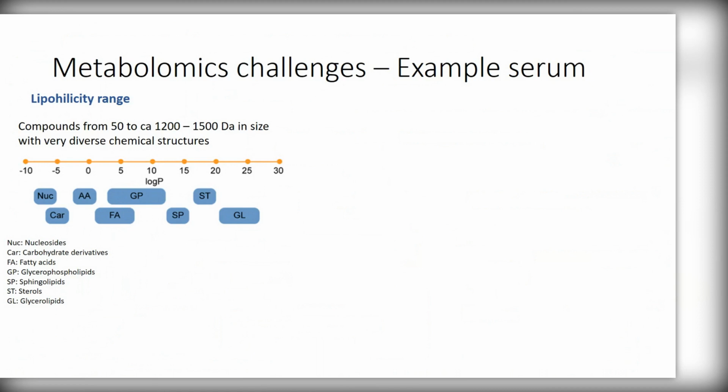And you can see this on the scale where we have metabolites such as nucleotides or sugars that are very polar with a log P of -10. And at the same time, if you want to do comprehensive metabolomics, you would want to target, ideally, lipids such as glycerolipids, which are completely on the other end of the lipophilicity scale. So as you can imagine, this is a huge challenge in terms of techniques we can use, but also in terms of sample preparation.